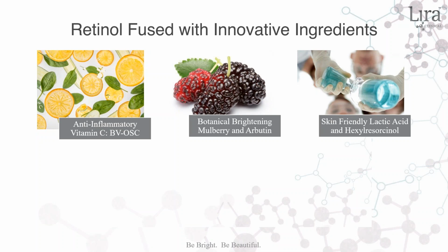And also using hexylresorcinol. Lira Clinical does not use hydroquinone in any of their formulations. As we are an international brand and distributed internationally, there are many markets outside of the United States that do not allow hydroquinone due to its controversial and carcinogenic properties. Therefore, that is why we like to utilize hexylresorcinol. Keep in mind that hexylresorcinol works beautifully to brighten the skin, but it also has wonderful tightening properties as well.